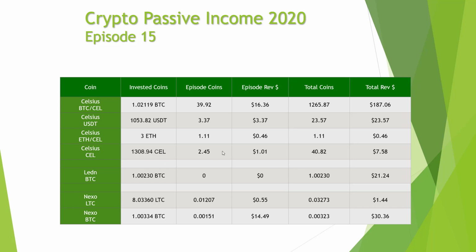Going forward, it will allow us to choose for each different kind of currency whether we get paid out in kind or in Celsius. So I've put this as a separate row now, and I've readjusted the total figures year to date for that. So $16.36 for the Bitcoin loan, $3.37 for the USDT, 46 cents for Ethereum, and $1.01 for Celsius.